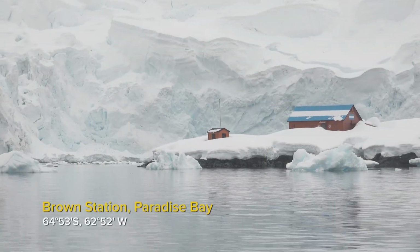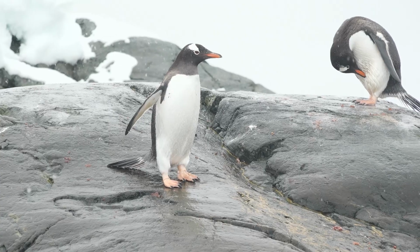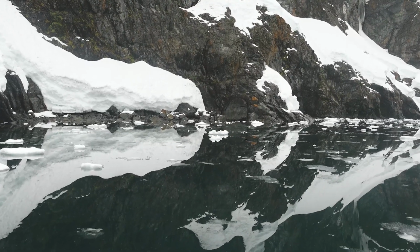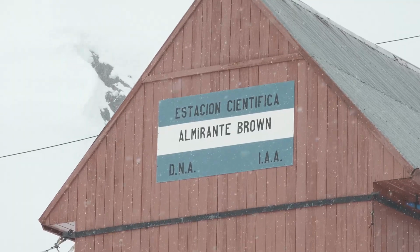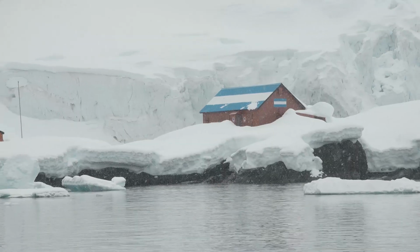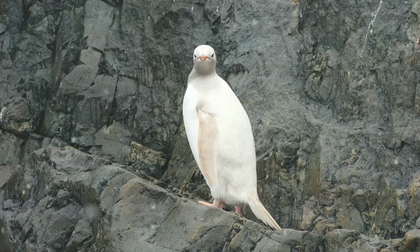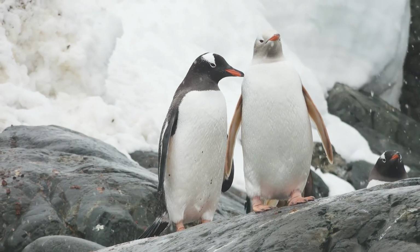Yeah, so here we have another beautiful Antarctic morning, ice everywhere, a little bit of snow coming down, and fortunately very, very calm conditions. So it's nice to have glassy water for a change. We're here in Paradise Bay, and right beside us is Almirante Brown Station, another Argentine station that's currently unmanned, but it has a Gentoo colony. And one of the coolest things we've seen this morning is a leucistic Gentoo penguin. A leucistic penguin is a penguin that has lost or did not get the ability to generate the dark pigments.